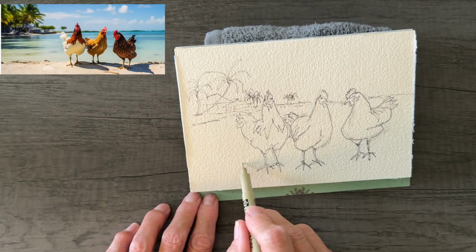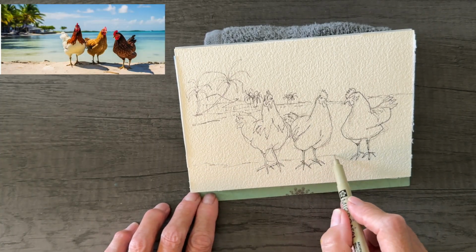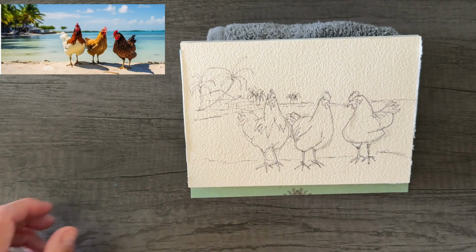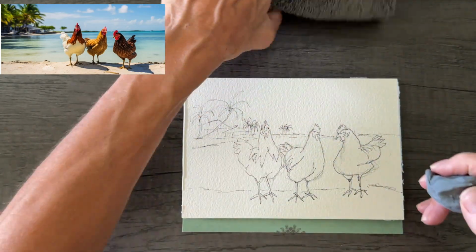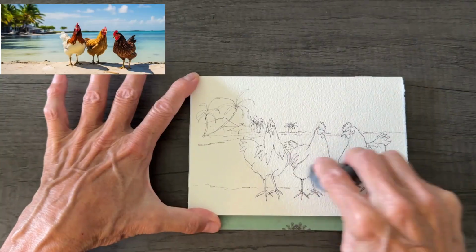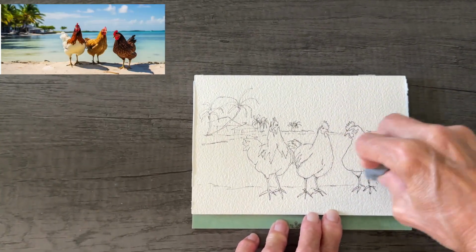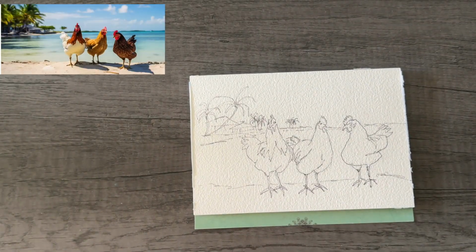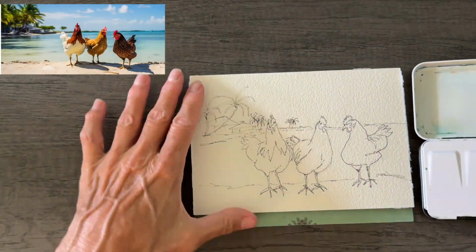And I made the chickens a little bit bigger, so I like that. I think they filled up the paper nicely. So I've got everything sketched out. I'm going to erase the pencil line that I initially did.